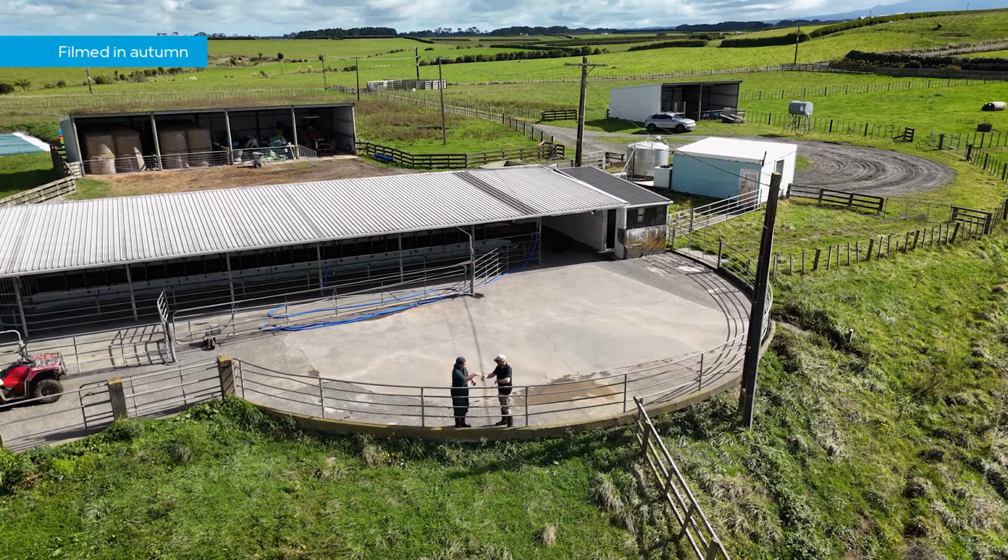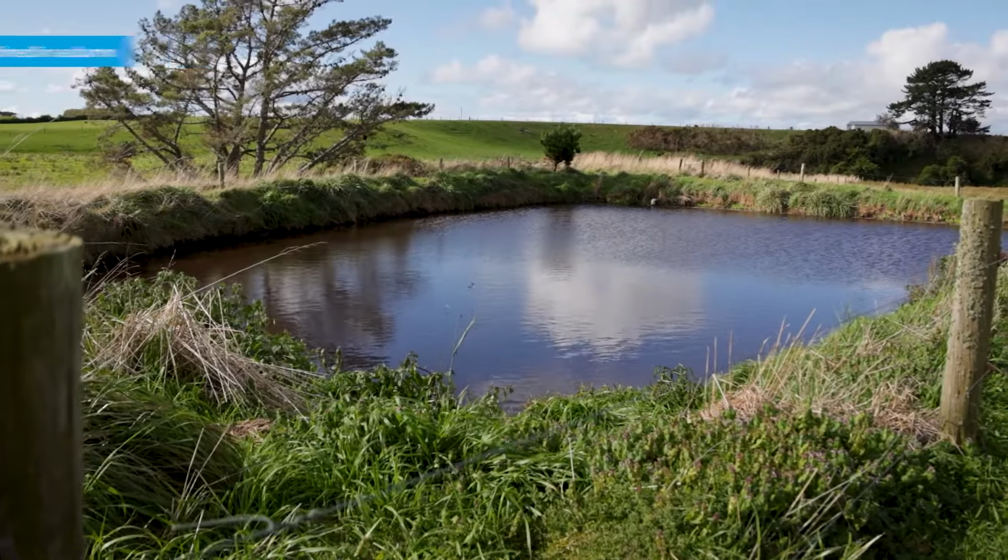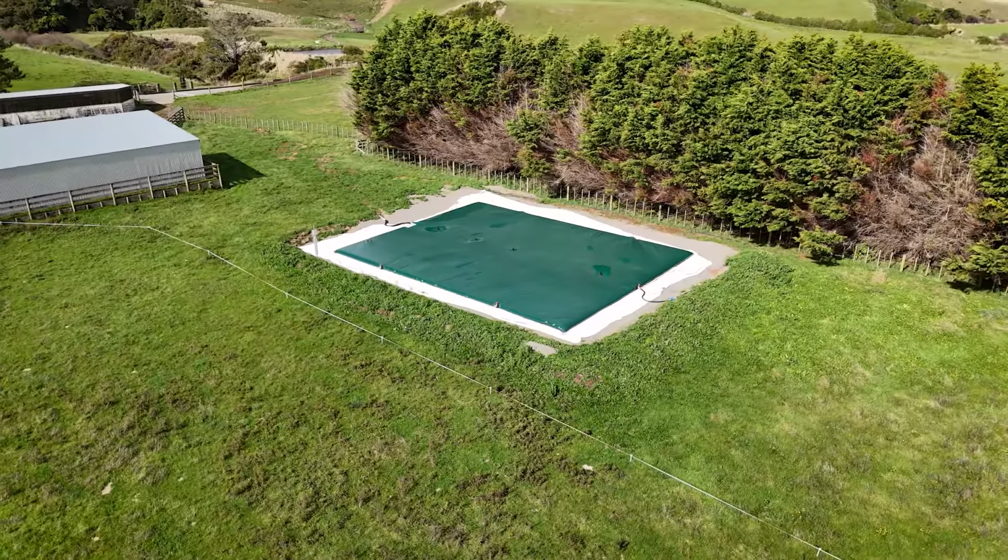Today we're back in South Taranaki, New Zealand with dairy farmer Trevor McCallum. To suit his farm setup, Trevor has ditched his old clay-lined pond for a new bladder effluent system. To find out why, let's get into it.